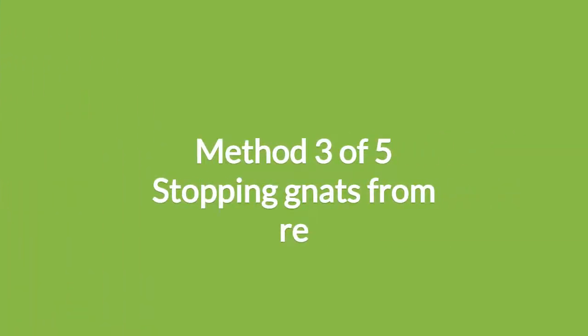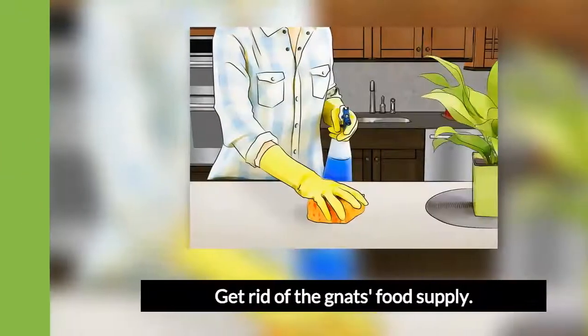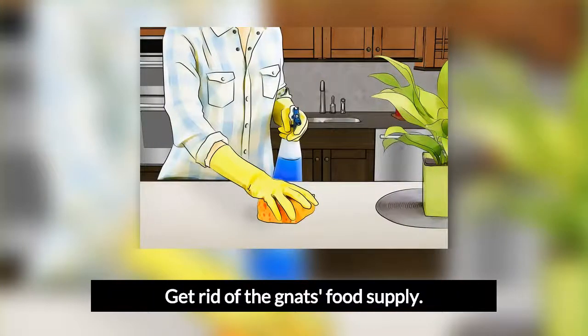Method 3 of 5. Stopping gnats from returning. Get rid of the gnats' food supply. Like so many other insects, gnats feed primarily upon the food scraps you leave out in the open. The best solution to preventing gnats is to not feed them in the first place. By cleaning your kitchen and dining room regularly and quickly disposing of leftover food scraps and cooking remains, you can prevent gnats from invading your house before they ever become a problem.